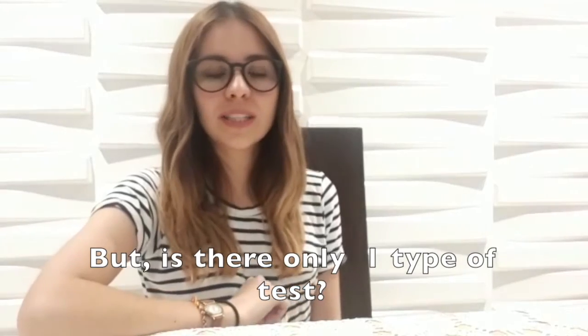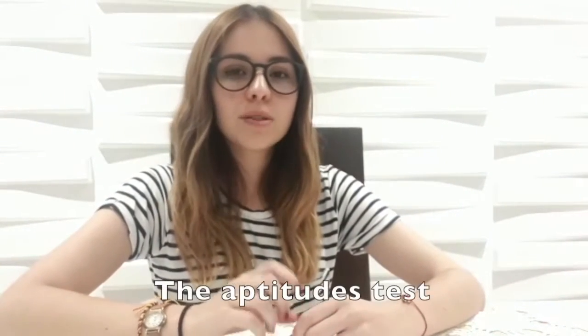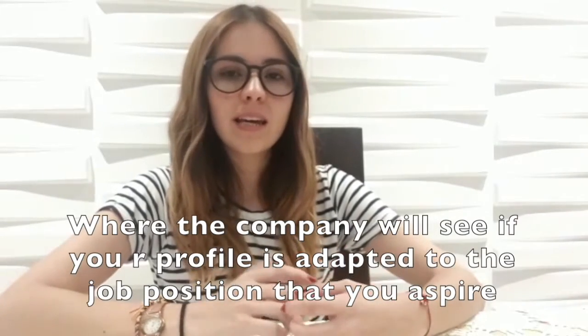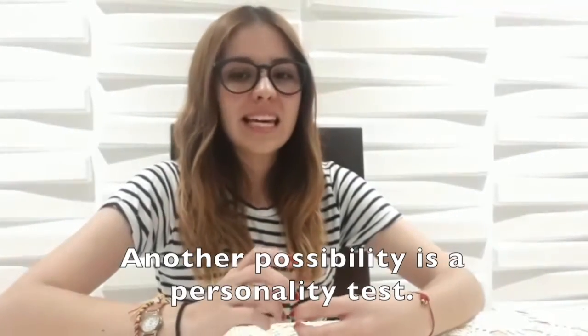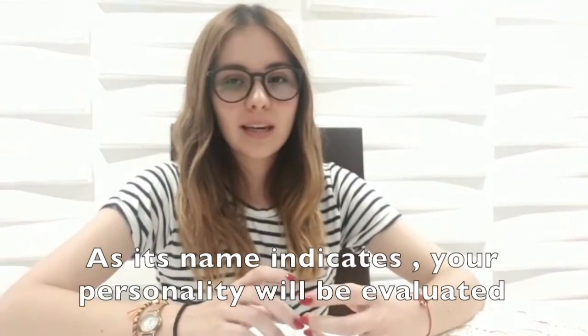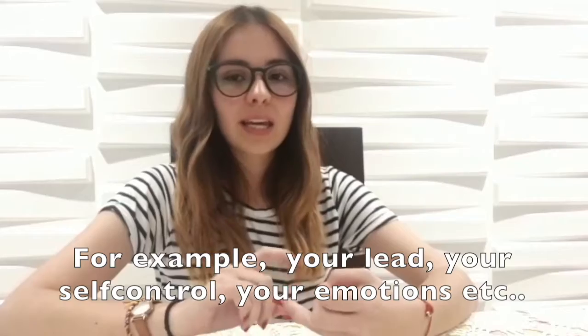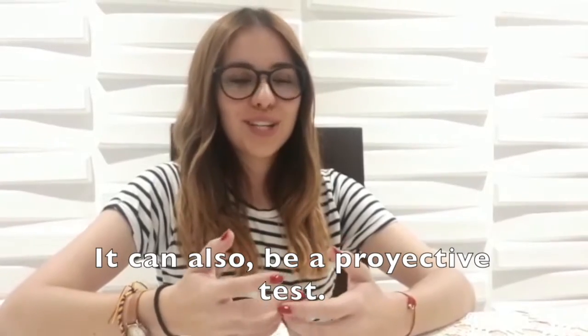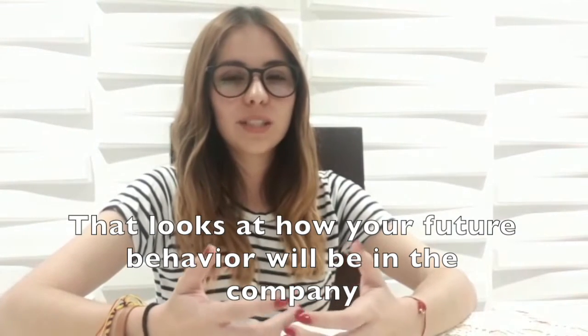But is there only one type of test? The answer is no. The company can present you with different types of tests. Some examples are the aptitude test, where the company will see if your profile is adapted to the job position that you are aspiring to. Another possibility is a personality test. As its name indicates, your personality will be evaluated, for example, if you like to lead, your self control, your emotions, and others. It can also be a projective test that looks at how your future behavior will be with the company.